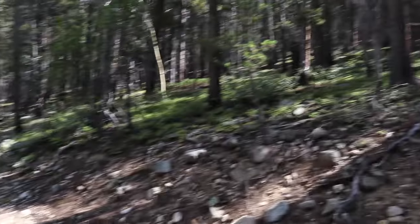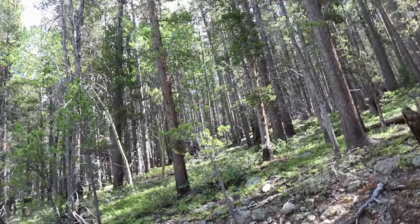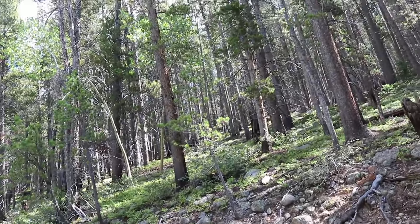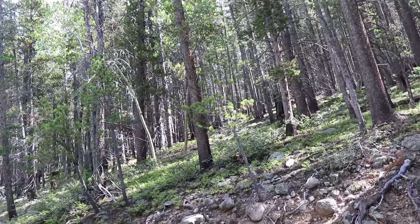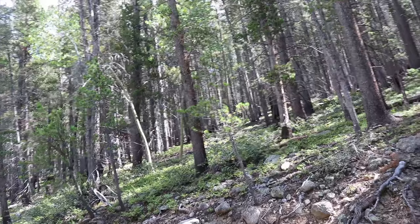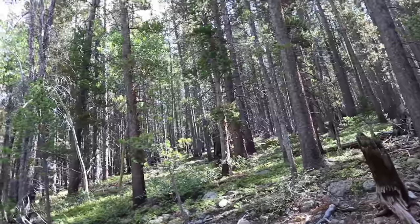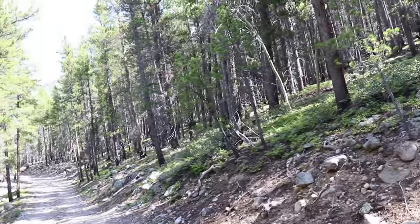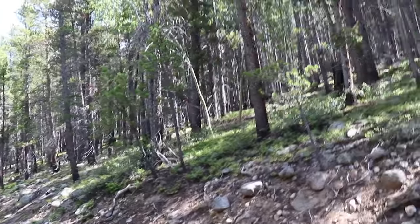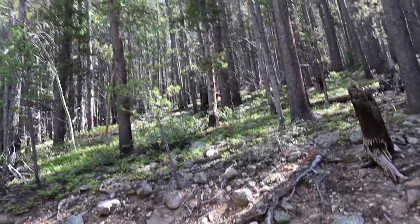Most of the trees up here in this area are lodgepole pines. They have a lot of pine bark beetle issues. These seem to be semi-healthy. There's also some Scotch pine, white pine, and a little bit of Douglas fir scattered around as well. You're not going to find really any hardwood trees. Maybe in some of the more open areas near a lake you might find some gambel oak. But other than that, you'll find aspen trees.